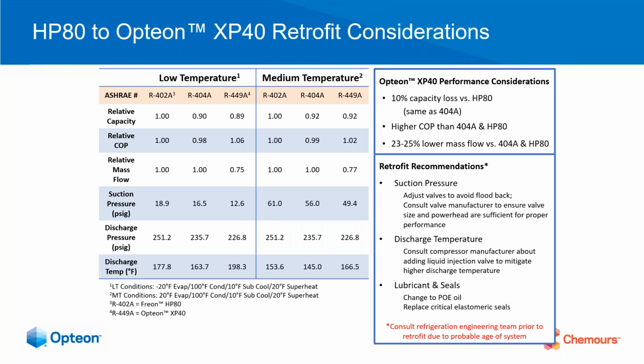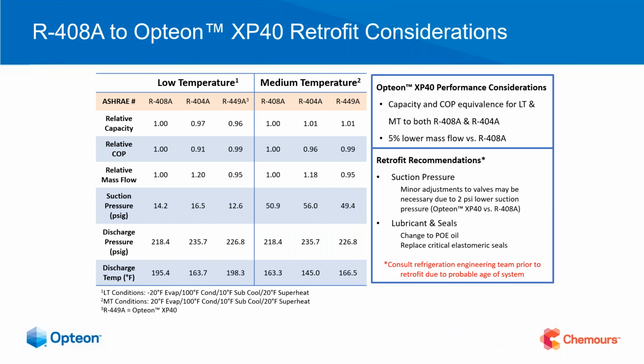We get a lot of questions around things like HP80, 408A, some of those 502 service blends, and if you had to ask my opinion on it, that equipment probably has reached the end of its useful life and likely is closer to replacement versus it should be retrofitted. However, at a high level, if you have any questions on this, we can certainly help look at systems. The big things are if you take the pain points of a 22 retrofit, so changing the oil, changing the elastomeric seals, the pain points of a 404A retrofit, of changing the power elements, looking at the low temperature demand cooling needs, in addition to making sure that the equipment is compatible with POE oil to begin with, you will have everything that you need to do for an HP80 or a 408A conversion.